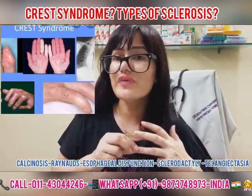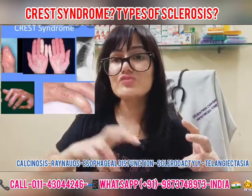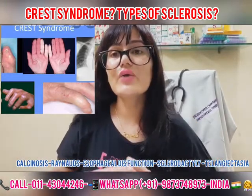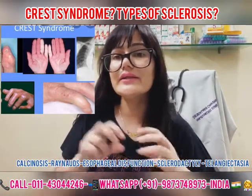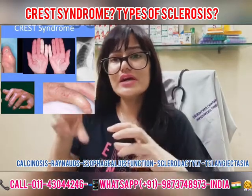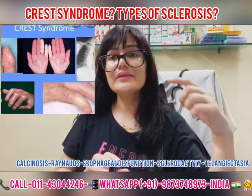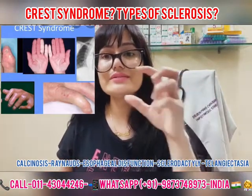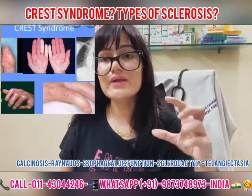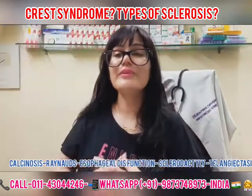And E for esophageal dysfunction. You have a problem in your swallowing, difficult swallowing. So these are the esophageal difficulties. For sclerodactyly, again the hardening of your fingers. And the last one is telangiectasia. Telangiectasia are the new blood vessel growth on your skin. So these are the problems you have in systemic sclerosis, and these symptoms can appear if you have systemic sclerosis under your limited one. You are having limited one, then these problems can be there.